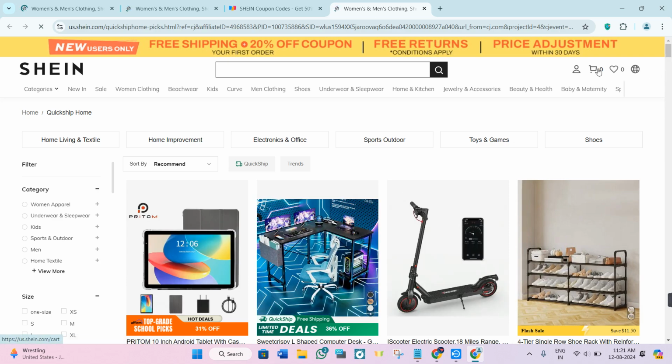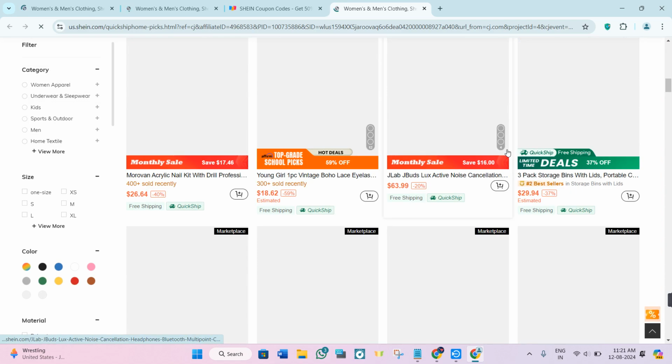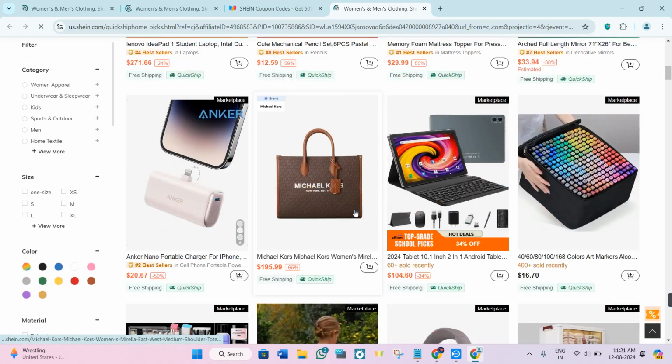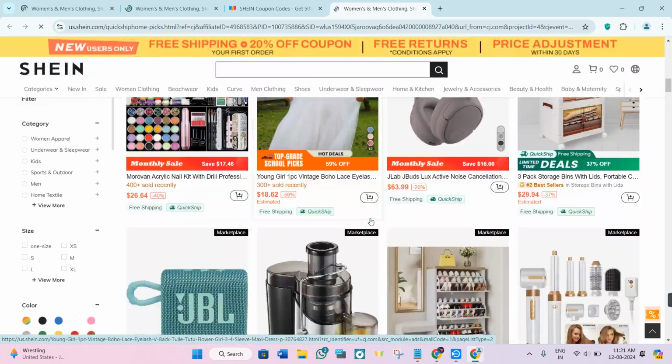So you just have to create your cart value and then you just have to simply go to the checkout page. On the checkout page, you need to use the coupon code that we have just copied from coupons.com, and once the coupon code is applied successfully, you just have to simply conclude your payment. This way you will be able to get Shein coupon codes.